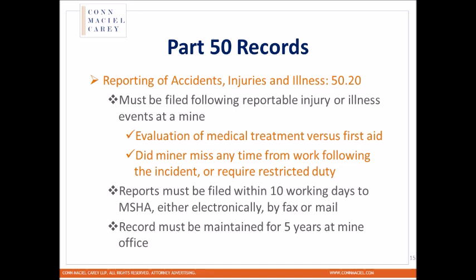For the reporting of accidents and injuries, this is under the next part of this standard in Part 50, 50.20, and this is following reportable injuries or illnesses in the mines. And this is a 7001 form that we are all, I'm sure, familiar with and have all dealt with at some point in time. So we have 10 working days to file this. It can either be filed electronically through MSHA's website or by fax or by mail. The electronic format is pretty simple, and you don't have to follow the procedures of submitting multiple copies to multiple entities that you do if you file by mail. Again, this must be maintained for 5 years.